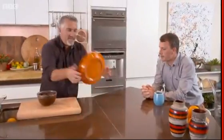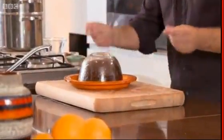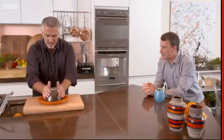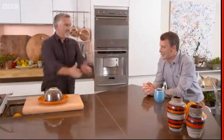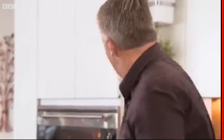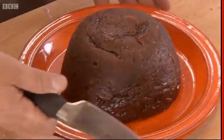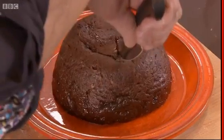Now, here we go. Plate. That, I felt like it just dropped straight out. It's hot. Right, I'm going to try and take this off. Right, it's coming off. Okay, here we go. That looks like an ancient pudding straight away. But do you think this will pond? It looks the part, it really does. And if it ponds, all the better. Drum roll, please.